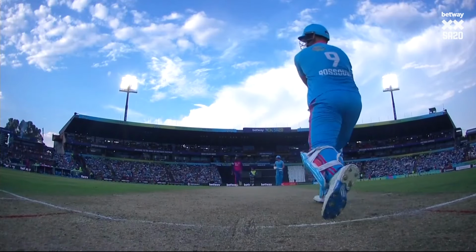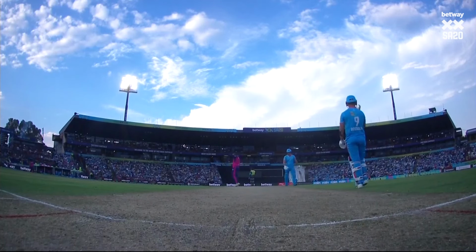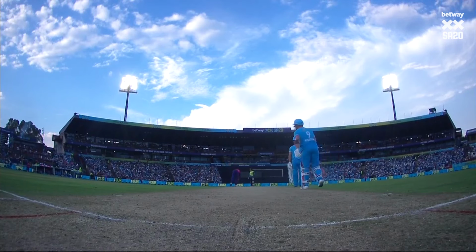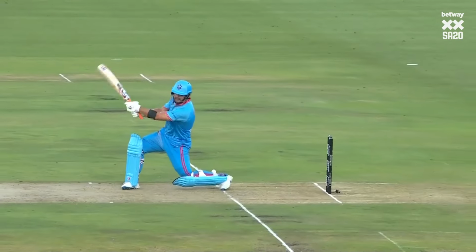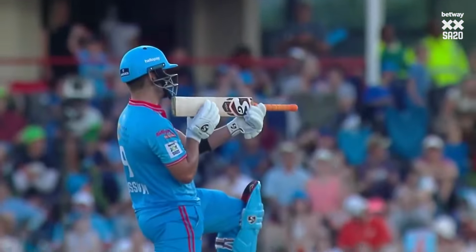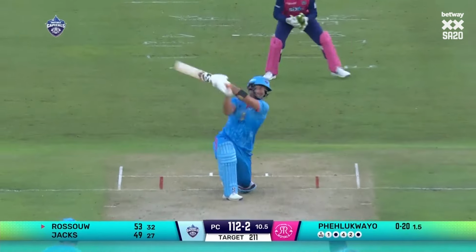Rilee Rossouw, an excellent shot over cover. And again, not looking to overhit it. He's one of the players, when he gets in, he's an absolute delight to watch. And how's the celebration there? Rilee Rossouw loves these video games. I wouldn't be surprised if that's a reference to one of them. He's always got a celebration. Spend some time thinking about it.